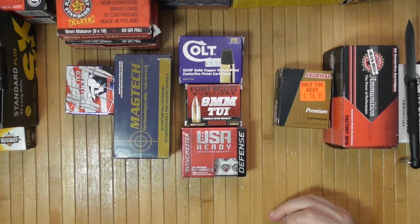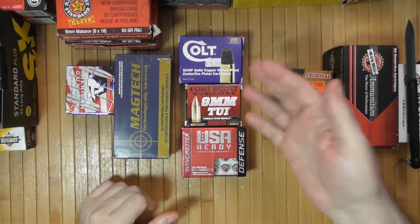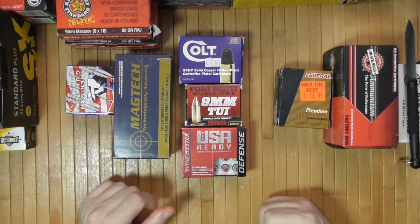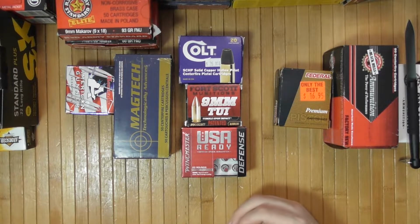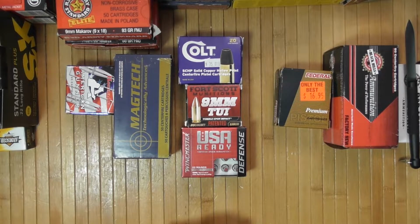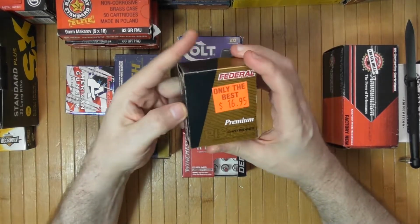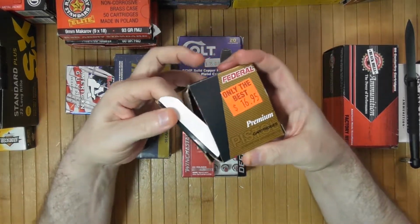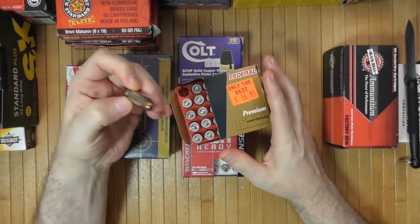10mm is a perfect example. A lot more power, a lot more penetration, also a lot more expensive, and reduced capacity and a lot more recoil. So most of my guns are 9mm. And I do have a few 45s. I used to carry a 45, and this is the last pistol caliber that we're going to look at today.